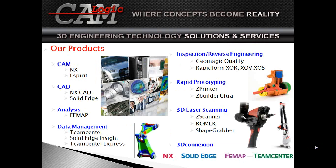We do feature hardware solutions as well. Obviously, we're doing scanner technology today. We offer a variety of scanners actually for inspection as well as reverse engineering, as well as the point cloud software that is coupled with that. We do have the Romer-based systems, which are ARM-based scanner systems, which you can have an integrated scan head as well as external scanners. And of course, the Z Corporation handheld scanner. And a new product that we sell now is the Shape Grabber, which is kind of a tabletop automated inspection type box.